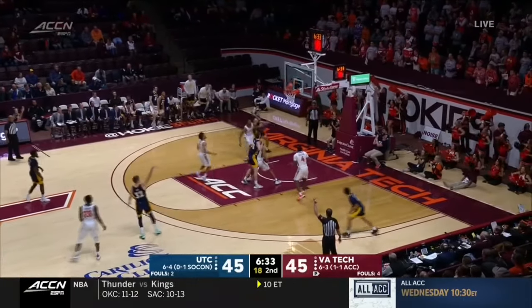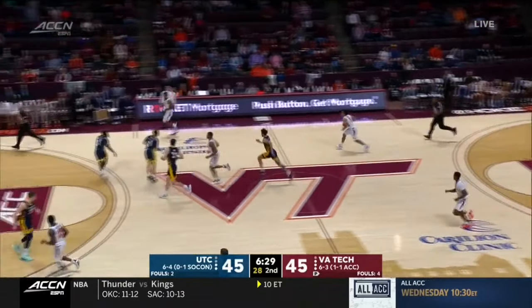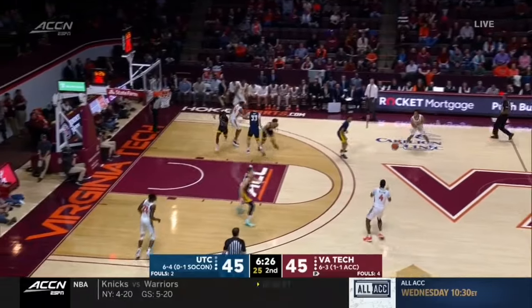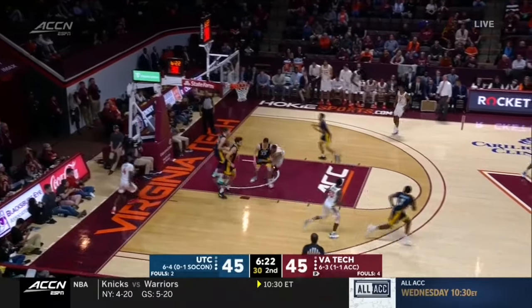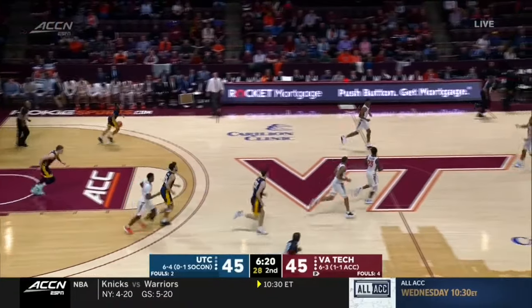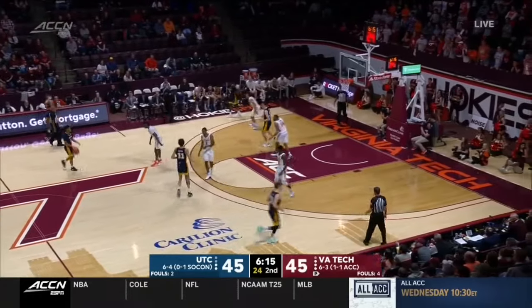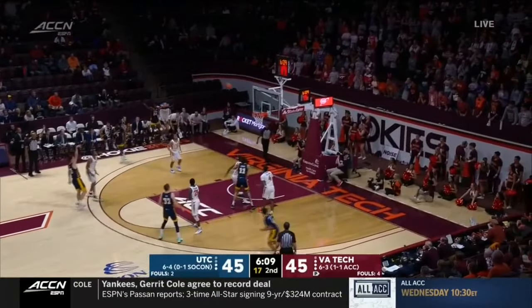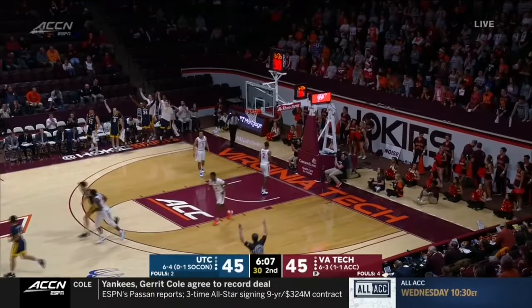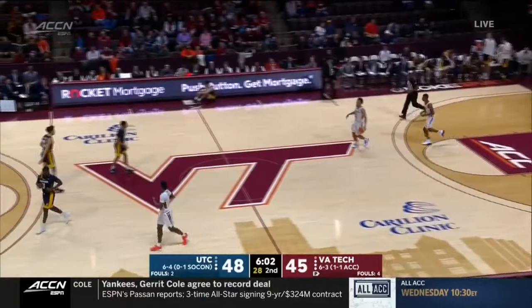Matt Ryan off the screen, can't hit it. He's off tonight. Usually 15 points a game, only two to his name. He's 1-of-7 and 0-of-6 from three, but grabs the rebound there. Catch and shoot and make. Stephen Kanich drills it to put the Mocs back up by three.